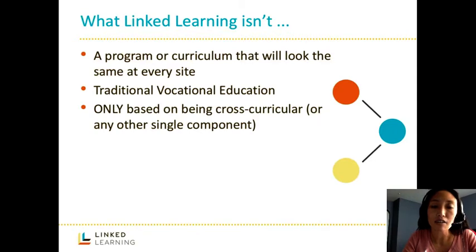Linked learning isn't based only on being cross-curricular or any other single component. So you don't have a linked learning pathway just because you are cross-curricular or just because you integrate real-world examples into your curriculum.